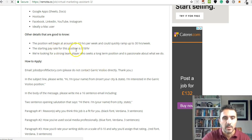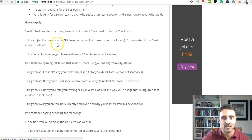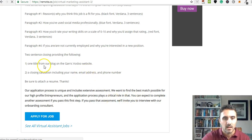The starting pay, so this one here is $18 an hour, and then what they're looking for, and then it even goes through and shows you step by step how you can apply to all of these jobs. So this is the email you need to send off. This one's a bit structured, so this is what you need to include in the subject line, in the body of the email, etc. And then you just simply click on apply.